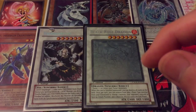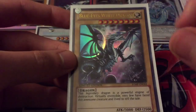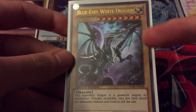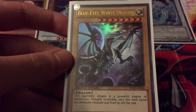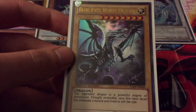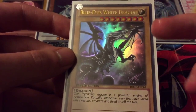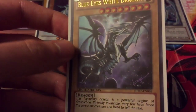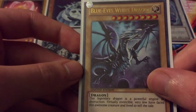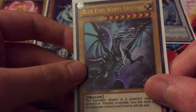On to the next one will be the Blue Eyes White Dragon. I do like the original Blue Eyes White Dragon, but personally I think this art from the Shonen Jump magazine is the best. Just really like how it looks like he's flying. He's got the moon or some space in the background, and it just looks really cool in this picture. And this was given to me as a gift on my birthday from all my friends, so it's got a little bit of extra meaning there.